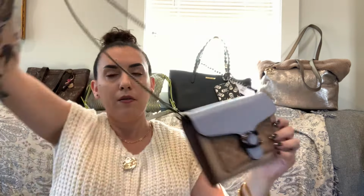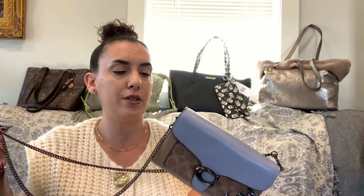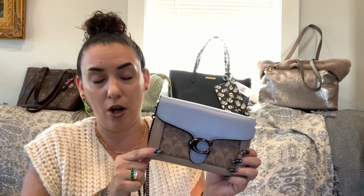Next up, we have number 12 is Coach. This one was mine. I am letting it go. I actually have two bags in this haul that are mine that I'm releasing. I did buy this secondhand from another YouTuber. I do like it. It's just, I only wore it once and I've had it for over a year. So it's time to get it out of my closet and into someone's hands who will wear it more often.